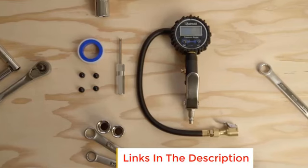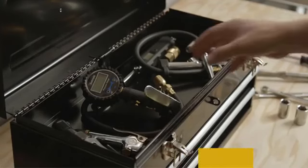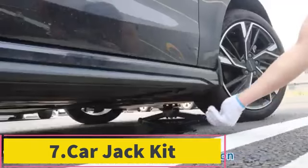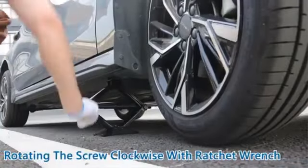Rubber hose and air chuck, provides flexibility and a strong grip on tire valves for reliable performance. Product 7. Product name: Car Jack Kit. A car jack kit is an essential tool for vehicle maintenance and roadside emergencies, especially for tire changes.